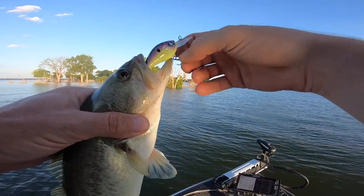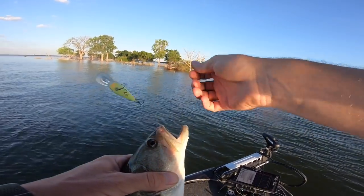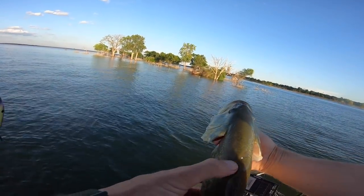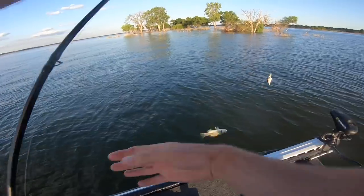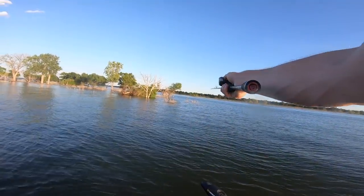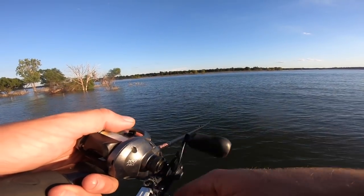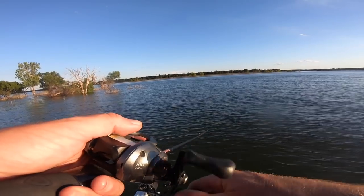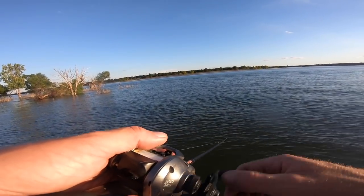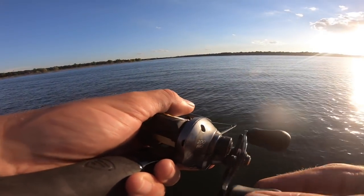All our Googan Squad cranks come with these Mustad triple grip hooks, which is nice, but also just using that softer rod really helps. Oh, that's got something. It's got something weird going on there. That's like six largemouth bites I've had off one point. They're also pulling water out of the lake, which creates a current. So that sometimes gets them stacked on these points, but the shad are just stacked in there.